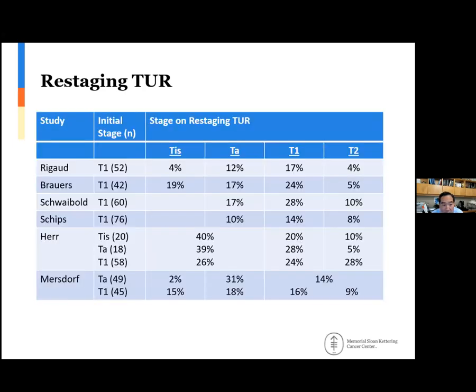This is a slide looking at different studies of restaging TUR. Some of them focused only on patients with high-grade T1 disease. Other studies included restaging TUR for patients initially diagnosed with CIS or high-grade TA disease. And you can see, even for patients with CIS or high-grade TA, there was a significant proportion that were upstaged to T1 and some still even to muscle-invasive disease.